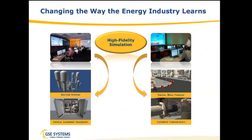So as I said, as we try to change the way the energy industry learns, it's the application and the underpinning of high-fidelity simulation, but being applied in some new areas, whether it's how to visualize what's happening inside of a reactor, so you paint that correct mental model for the students.